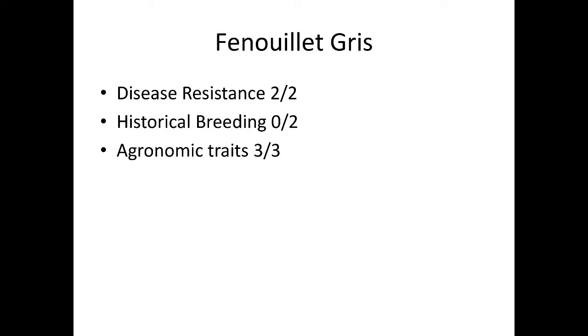Indeed, within this paper's ranking system, it is ranked from 0 to 9, 9 being severe, 0 being no infection. Fenouillet Gris is ranked negative 0.03 for fire blight susceptibility, meaning it's more resistant than resistant. The only ones to top them are Violet, which is ranked negative 0.06, and Blanchard, which is ranked negative 0.17.